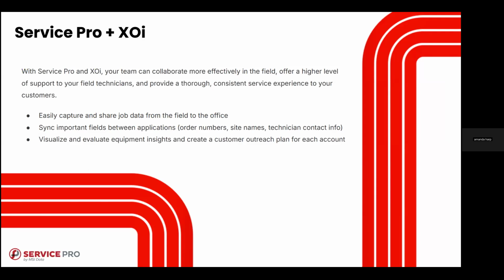Just jumping in to build on everything that Tyler just covered around workflow and field data capture. This is really where that data becomes even more powerful. For those of you who are not aware, XOI has been an integrated partner with Service Pro for quite a while. For those who choose to layer on this integration, you're now able to not just streamline the inspection process that we've been talking about, but we can help enrich that a little bit and add an additional layer.